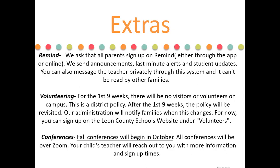Here's this volunteering piece that I went over earlier and showed you where to find the volunteer form. Please make sure you go ahead and fill it out now. That application does have to be done every year. So if you did it last year, you will have to redo it again this year if you plan to volunteer or visit on campus.